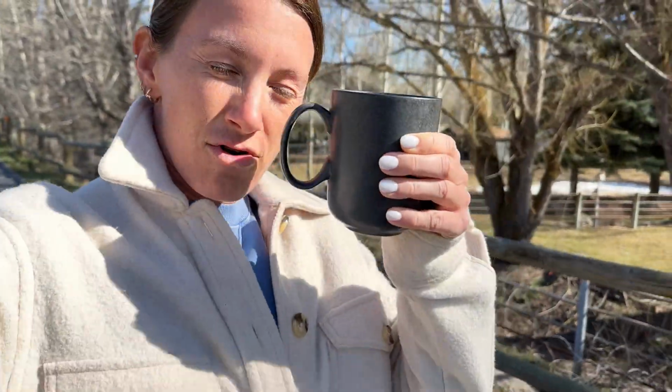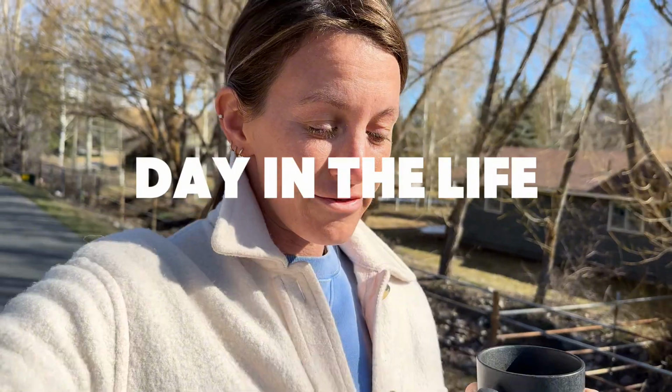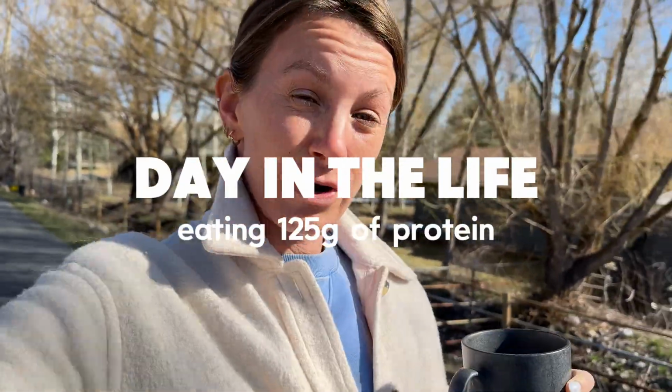We have had our morning dose of 30 grams before coffee, out on a little walk. It's beautiful in the Tetons. A little chilly, could be warmer. But come along for a day in the life of eating 125 grams of protein, even on the weekends.